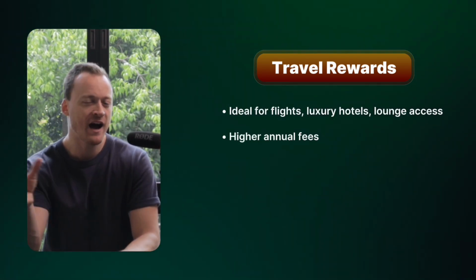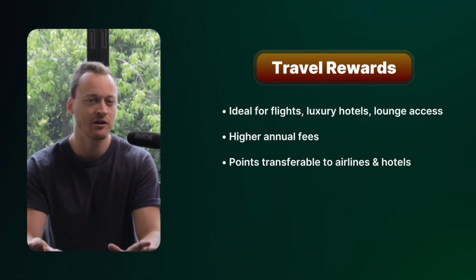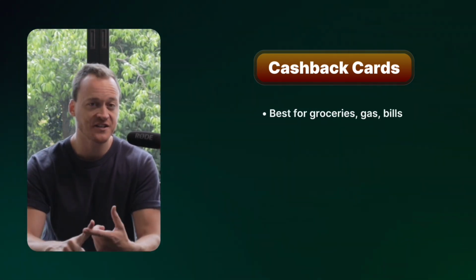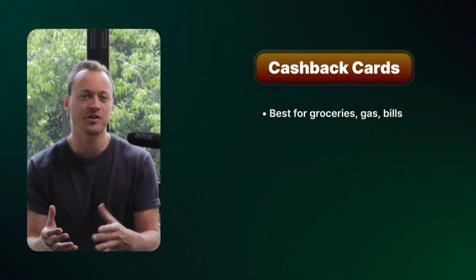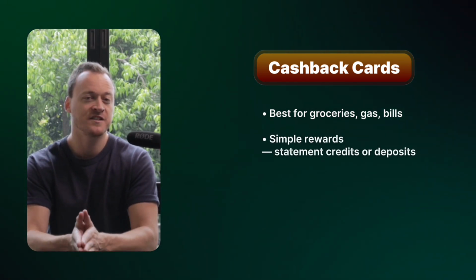These cards might have higher annual fees, but they offer points that can be transferred to a bunch of different airline and hotel partners. But if you simply want to save money on your everyday purchases like gas and groceries, then go with a cashback card. Cashback cards are generally simpler to understand and use, and the rewards show up as a statement credit.